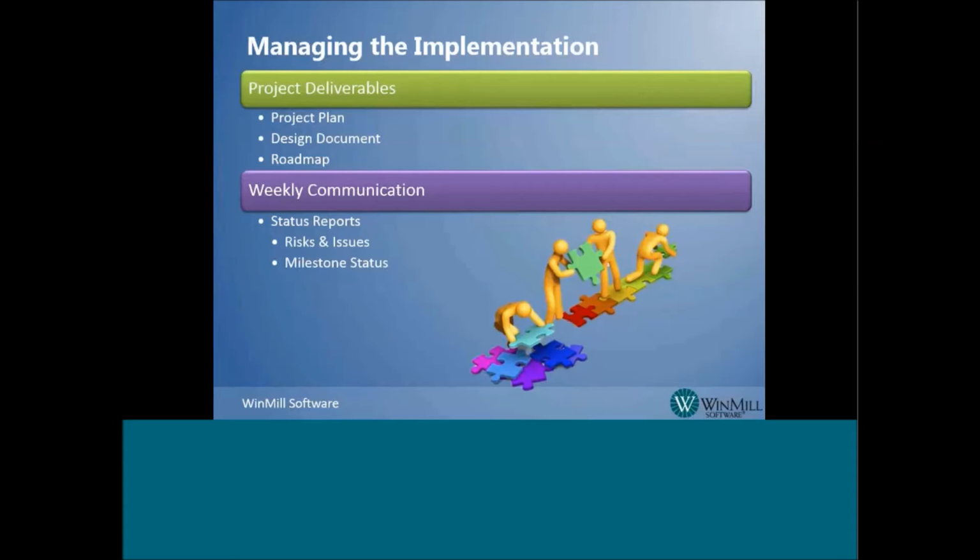During each week of the project, a status report is created by WinMill and reviewed with the client. It is here that we will discuss the progress of the project, milestone status, and any risks or issues that may have arisen, as well as any mitigation plans. At the end of the project, a roadmap is developed to help guide the next phases of the implementation. This roadmap leverages WinMill's years of experience at helping clients get the highest return on their investment in CA PPM.